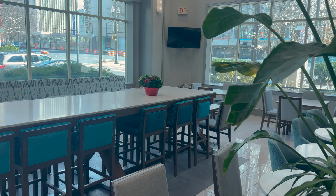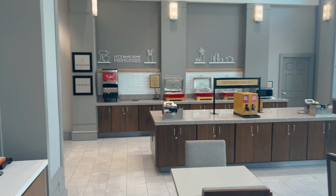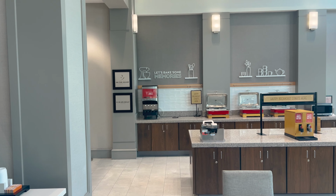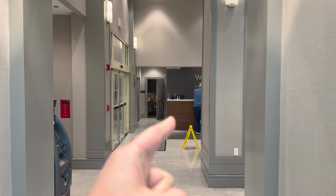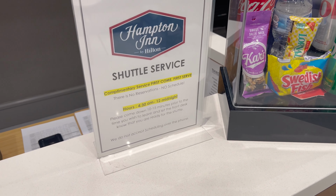Nice area that you can sit in to eat breakfast at, because they do have free breakfast. They've got some coffee here. 6 to 10 daily for breakfast. So we'll have to check that out one of the times. Here's the door I just came in. There's the front desk. Here is the shuttle service.